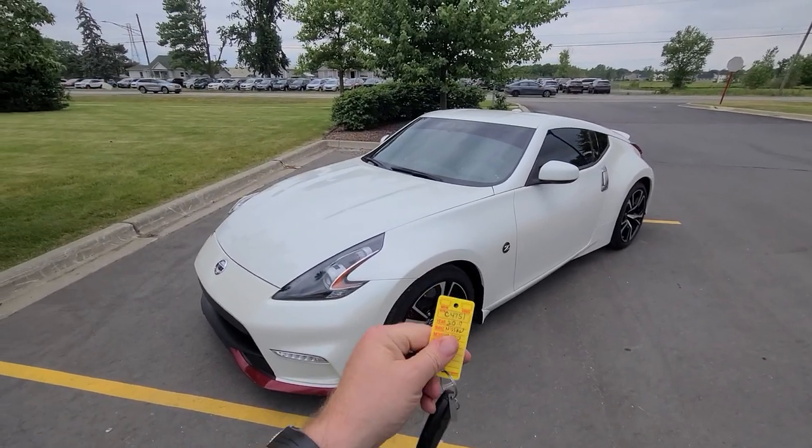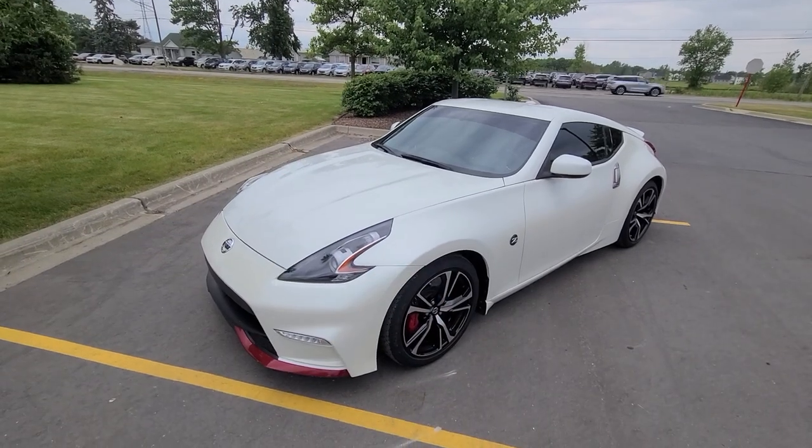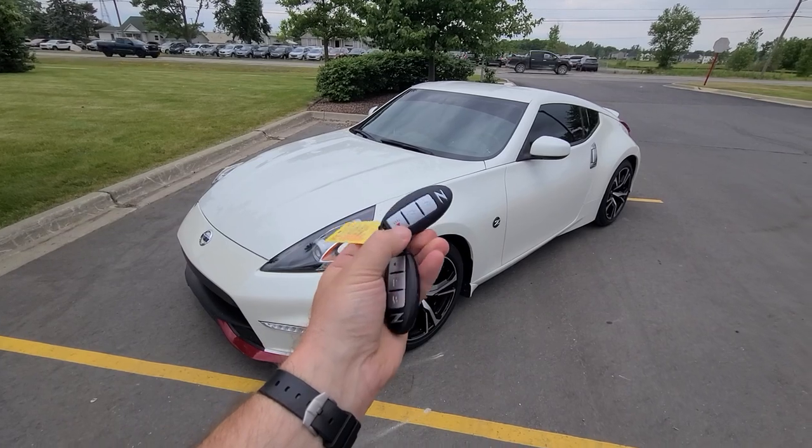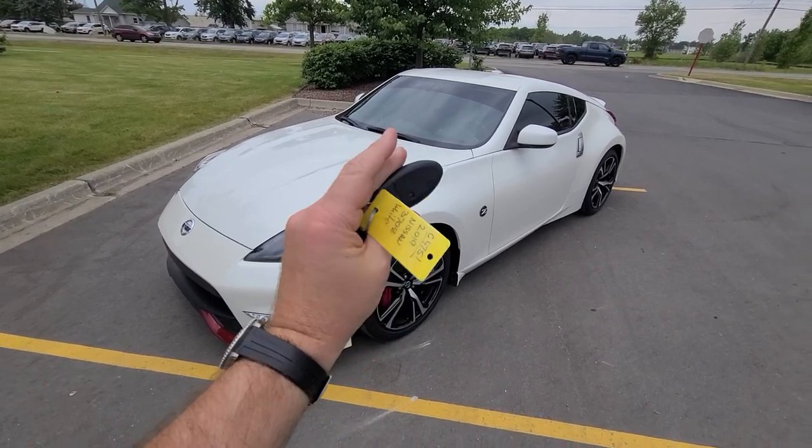Hi there, 2019 Nissan 370. This is Touring, 12,000 miles. Full set, comes with two keys like this.